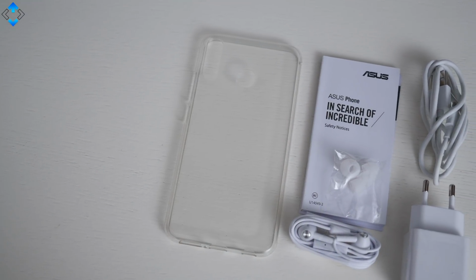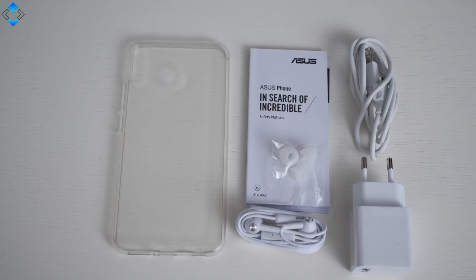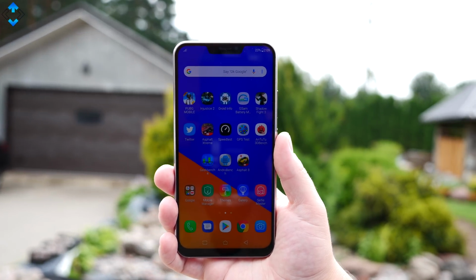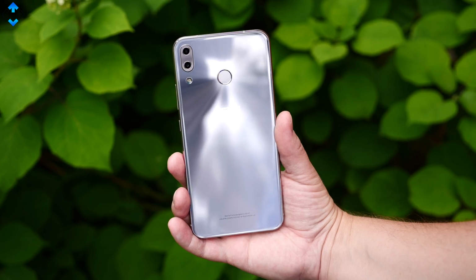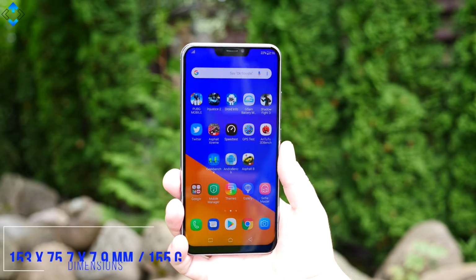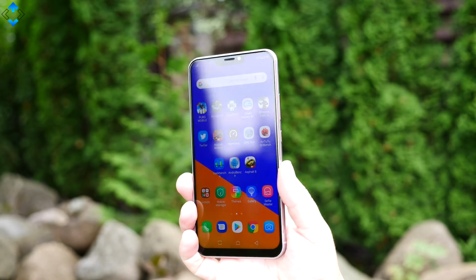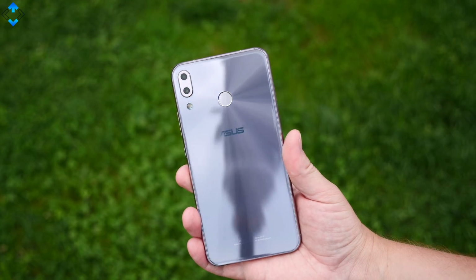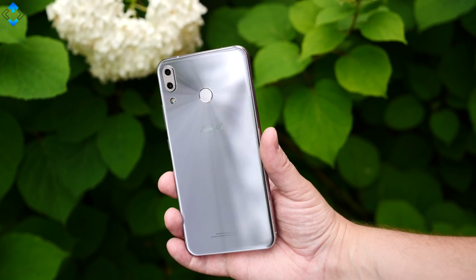The phone ships with all the usual stuff, and some extras include a pair of earphones, extra earbuds, and a soft TPU case. The Zenfone 5 has a familiar and trendy design of 2018, the display with tiny bezels and a notch, glass backplate, and a metal trim along with nice metal buttons. Even though we've seen this design before, the Zenfone 5 is a beautiful phone and the build quality is just excellent. The phone feels like an expensive flagship in the hand. However, it's very slippery like most phones that have a glass backplate.